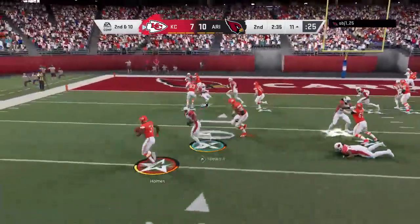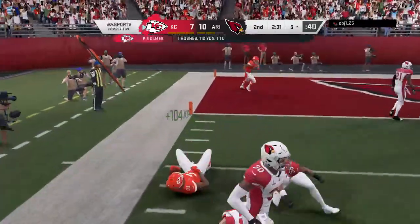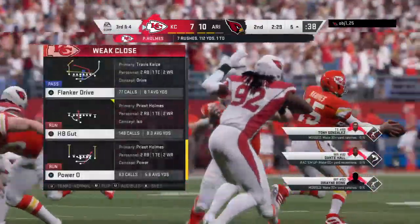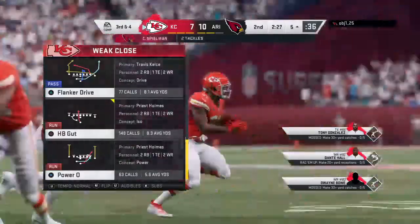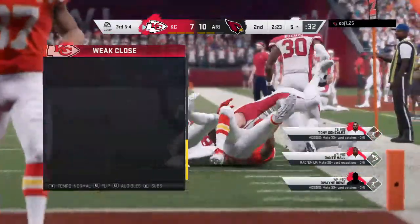On second down, it's Holmes. And he'll be brought down this time at the 5-yard line. He's able to rattle off 6 on the carry, and that'll get him to 3rd and 4. Two straight shots on the ground.